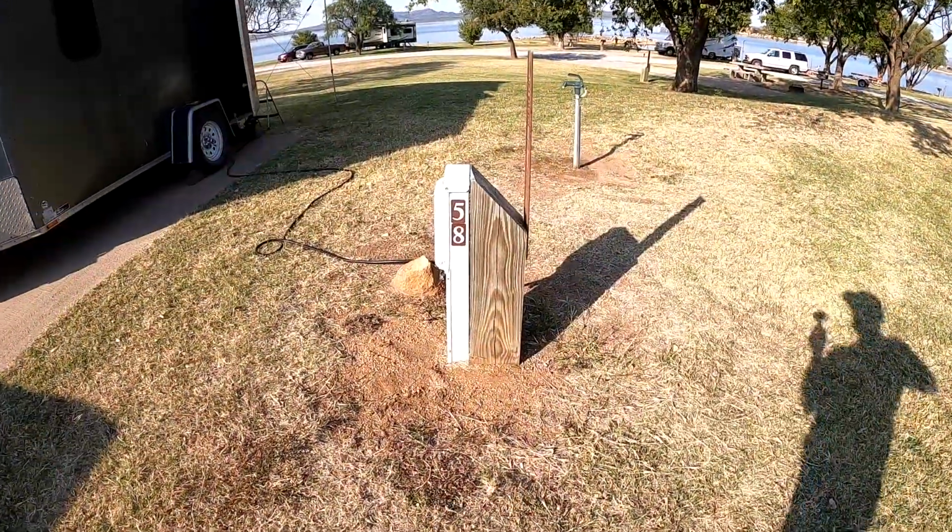We're all set up here waiting for our friends to come in. They're coming up through Texas from New Mexico, so they'll be here this evening, and they're still an hour away. Yeah, so we're set up, excited, ready for them to come and spend some time with them. Okay.